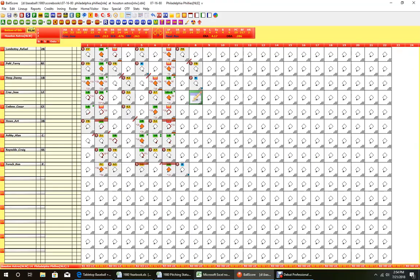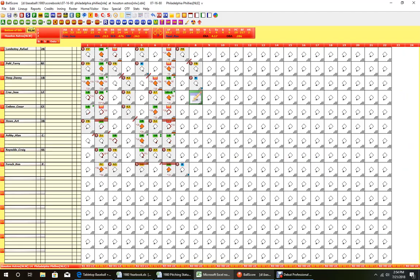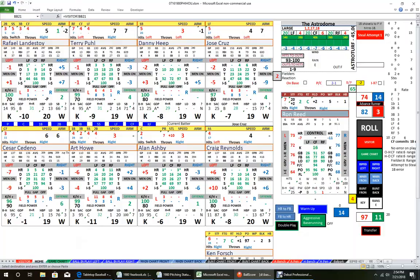Jose Cruz comes up and strokes a single into right field. And he could steal on a 4, but he's a 1, so it's not going to happen. That brings up Cedeno, runner on first, and Cedeno will probably walk.